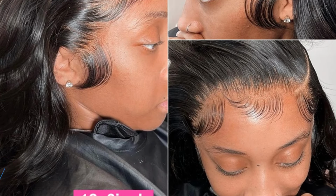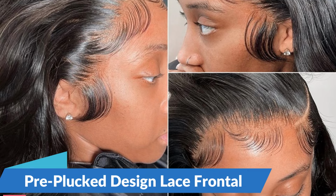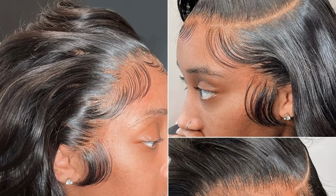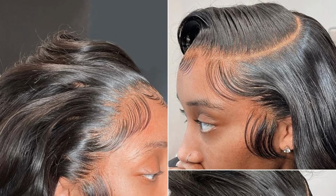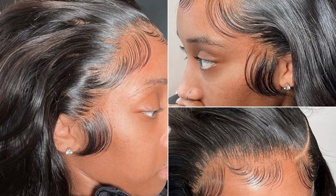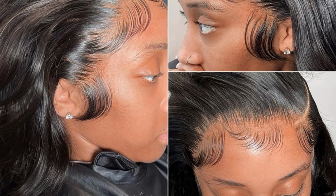Unmatched versatility, pre-plucked design and lace frontal. What sets this wig apart is its versatility. The 360-degree lace design allows for effortless styling from every angle, granting you the freedom to part your hair in any direction with utmost realism.